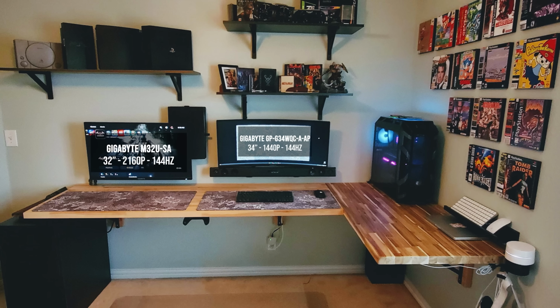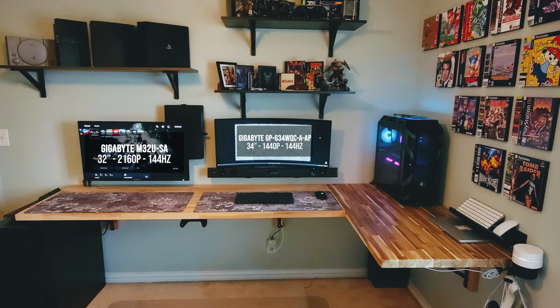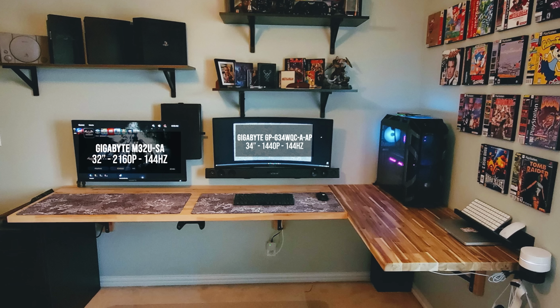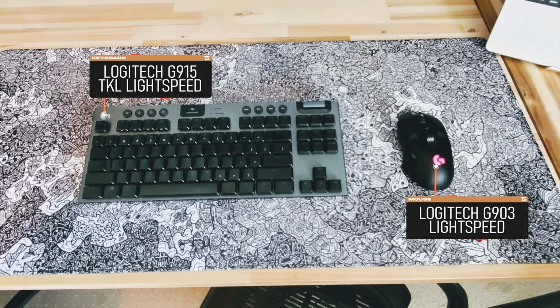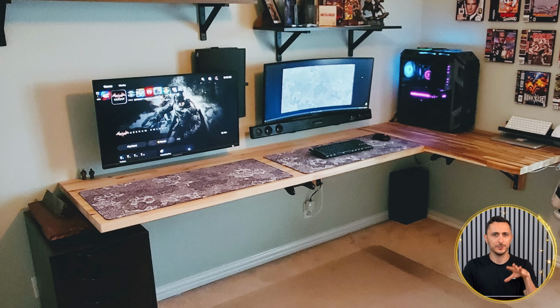The current setup features 2 monitors, a 34-inch ultrawide connected to his PC, and a 32-inch 4K display on the left, which he uses to game on the PS5. For peripherals, it looks like he went with a Logitech mouse and keyboard combo, resting on a custom extended mousepad from Amazon. I do see that you have a matching one on the left, but is it being utilized for anything or is it just for looks?